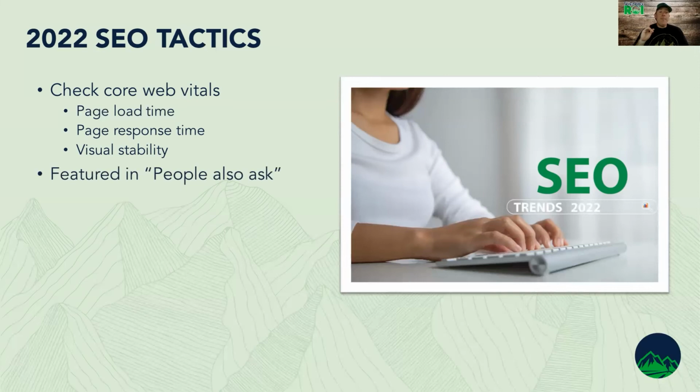Get featured in the people also ask. You may have seen that in the search results. Like you'll see a search, and at the bottom of the page, it'll have this little title, people also ask. And then in that, there'll be adjacent questions, and you can get in there by answering questions. You can look into that.